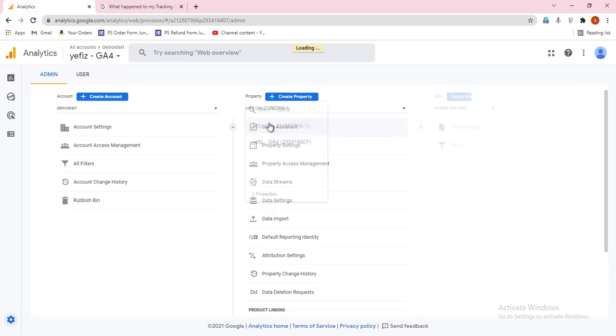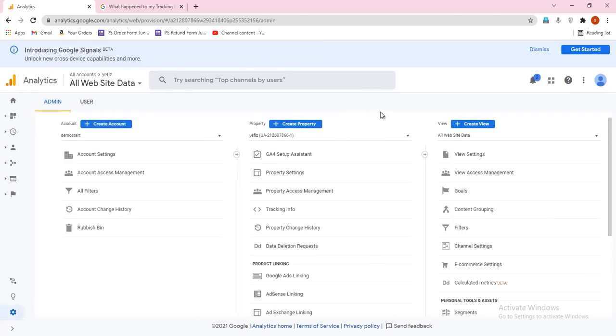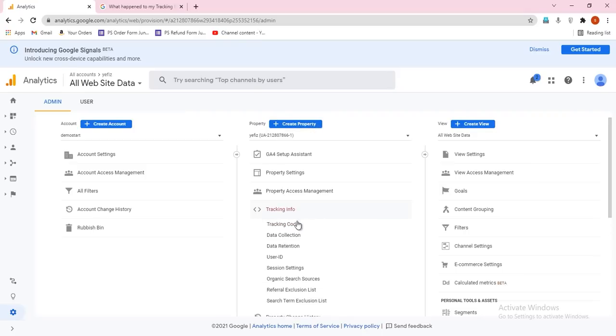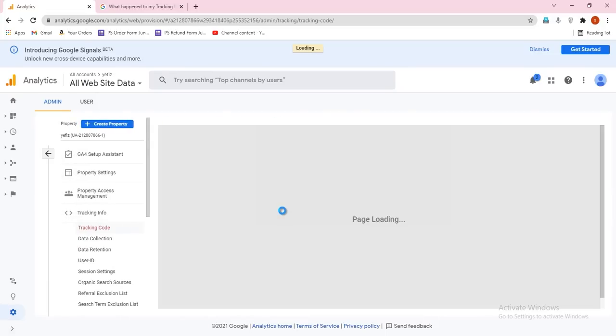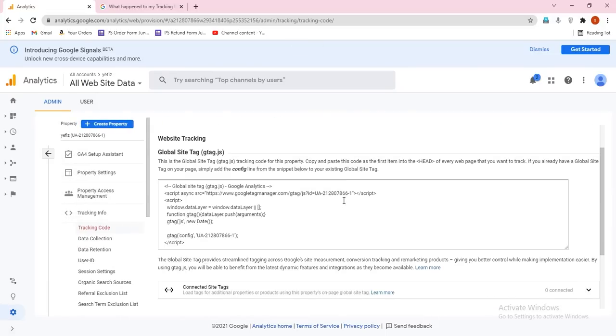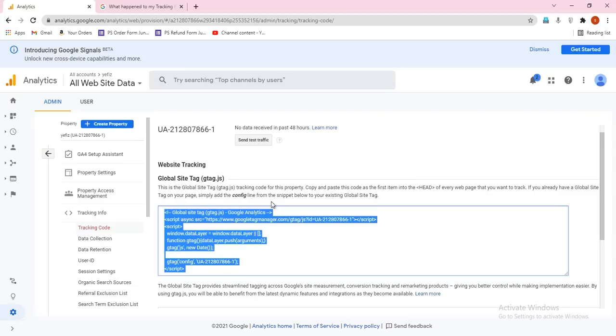Okay, click this, and it will take a few seconds here, and on the right in the property you will see tracking info. Click that option and select tracking code. Okay. Now you can copy this tag, that is the global site tag here. Copy this, and go to your website now.